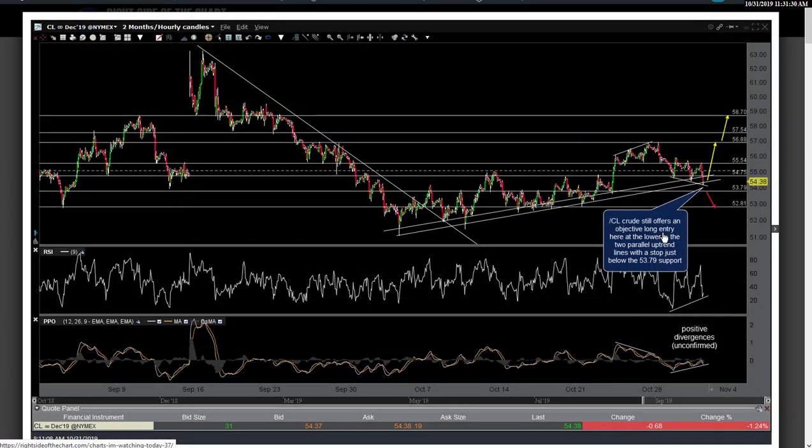Okay, so moving through, next up was crude. I want to do an update on crude. Crude, I said, still offered an objective entry. I had parallel trend lines there. I showed you yesterday with the first one. We hit the second one. The positive divergences were still intact. And then you need a stop somewhat below, not right on, not at 53.78, but a little below that level. And let's look at where it is now.